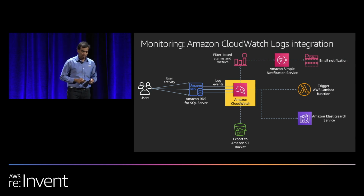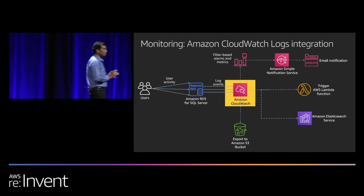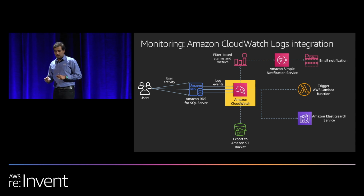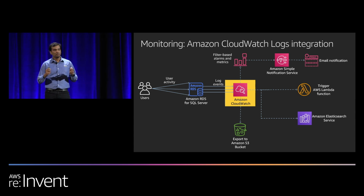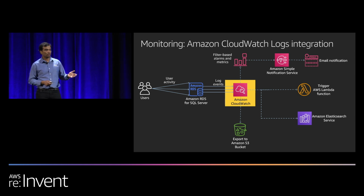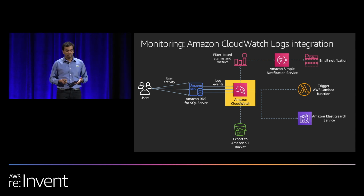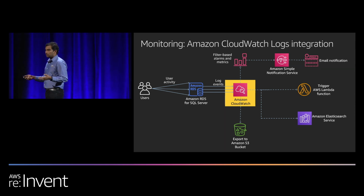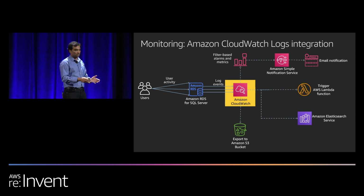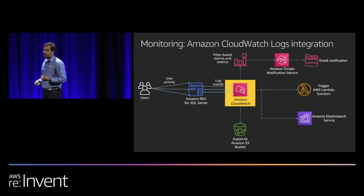Moving on to the next domain, monitoring. The block diagram there might look overwhelming. It really is not. It's pretty straightforward, and we'll go through that. The first thing I'd like to mention before we get into the block diagram is that we now support integration with Amazon CloudWatch Logs. CloudWatch Logs is a highly scalable service that enables you to centralize logs from different systems, and now including RDS SQL Server, to one common place. Once they are there, it's easy to search for patterns and create filters on that.